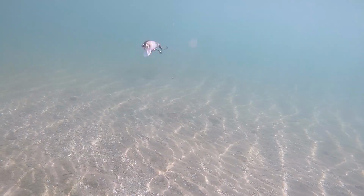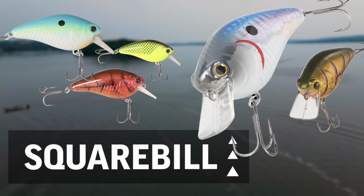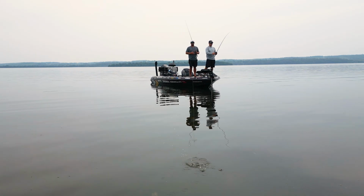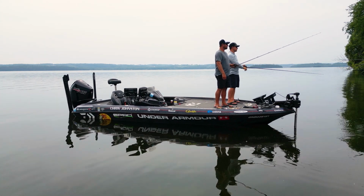Another good bait is a jerkbait. Cover a lot of water, the smallmouth can't resist it, and you'll get them fighting over a jerkbait in the fall. Also a square bill, if there's no grass around, throwing a square bill covering water is a great technique as well. We'll catch a few of the aggressive ones, and once we do that, then we'll slow down and start to catch these fish on more finesse style baits.